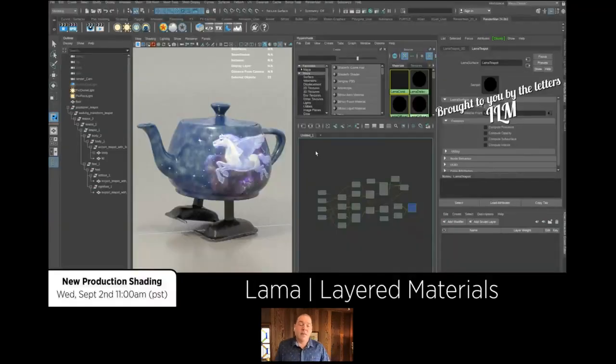And finally, we have LAMA, which are layered materials. This technology was developed at ILM, and it's node-based, so you can mix and match your shaders and put them together in efficient ways. And it has a lot of interesting features that our next speaker will be talking about. And we're really excited about it. There's going to be a whole session about this on September 2nd, tomorrow at 11 a.m.